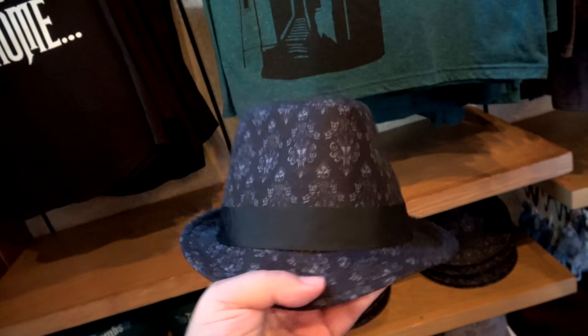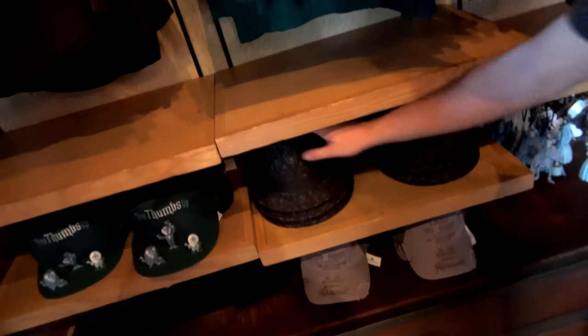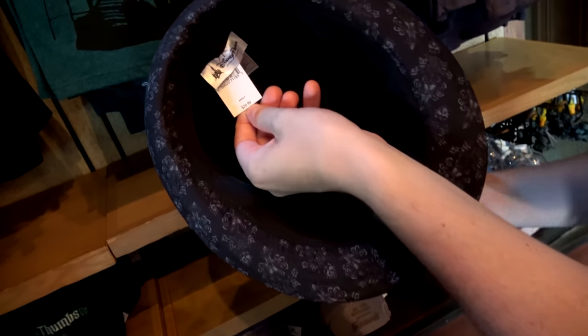I'd try it on right now, but I'm sweating bricks and I don't want to ruin somebody's shirt. Yeah, don't do that. Someone's gonna buy that later, even if it's dry. How much is that hat? These are $30. $30. I may have to get one of those.